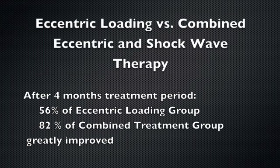A follow-up randomized controlled trial used a similar study design and group of participants, but compared eccentric loading to a combination of eccentric loading and shockwave therapy. 34 participants were assigned to each group. The results supported a combination of eccentric loading and shockwave therapy as the most effective treatment option.